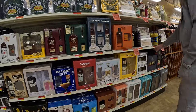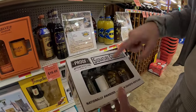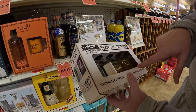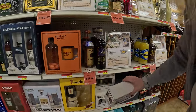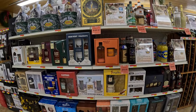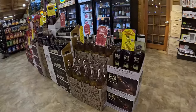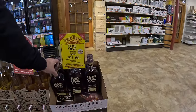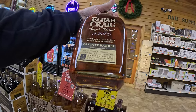What's this? So these are things that are distilled in Fargo. Oh, that's so cool. You've got a vodka, a gin, a bourbon, and a malt whiskey. Wow. That's pretty neat. They have little cocktail recipes listed here. All the picks. Comes in at 119 proof.